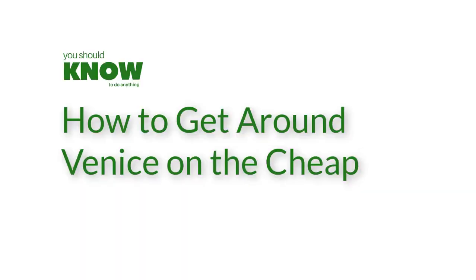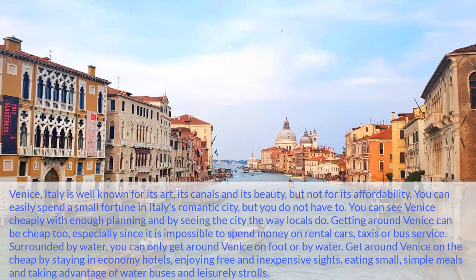How to get around Venice on the cheap. Venice, Italy is well known for its art, its canals and its beauty, but not for its affordability. You can easily spend a small fortune in Italy's romantic city, but you do not have to. You can see Venice cheaply with enough planning and by seeing the city the way locals do.